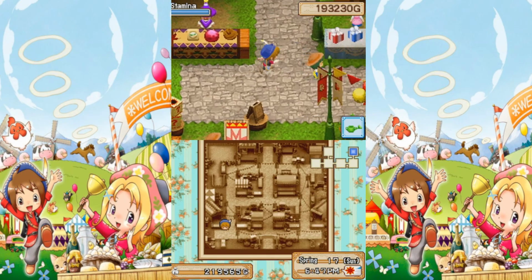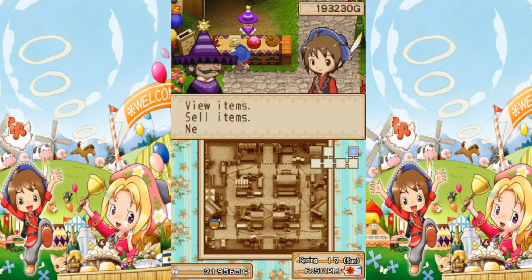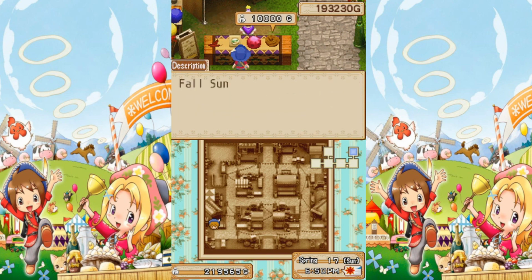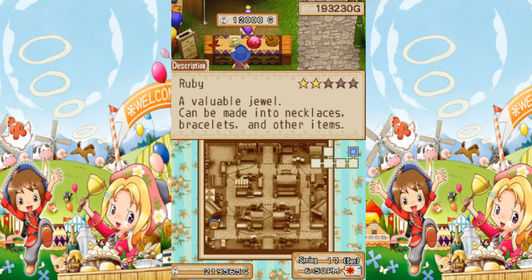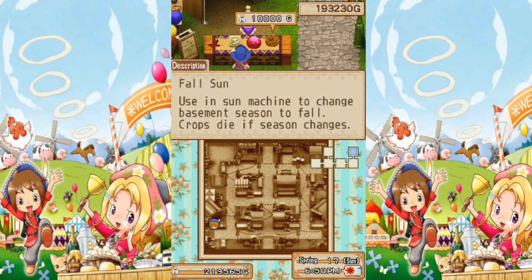And then down near the bottom, right by the wrapping paper stall, Diego has now opened up his own stall. Yeah, so all of Raul's brothers are here, and he sells a variety of stuff. So he's gonna sell some jewels that Lloyd doesn't sell. He's gonna sell some grocery type items, and he's also going to sell us the suns that we need to change the seasons in our basement. So 10,000 bucks is a little bit steep, but not for us, really, realistically.